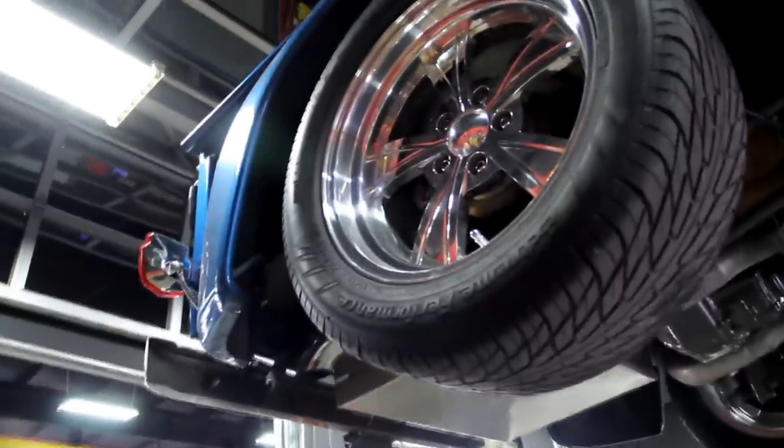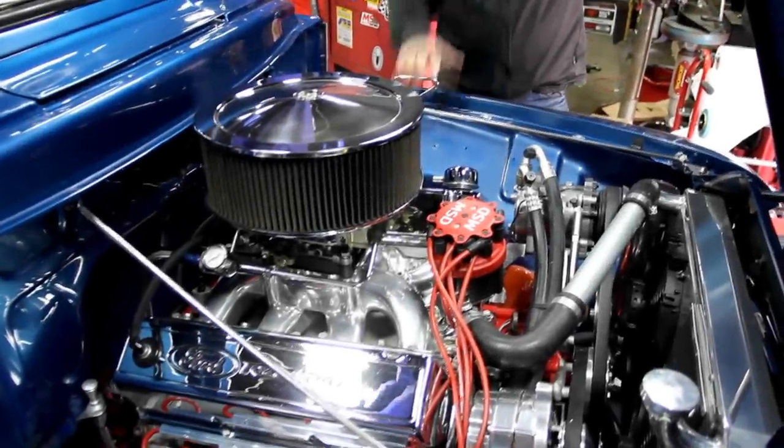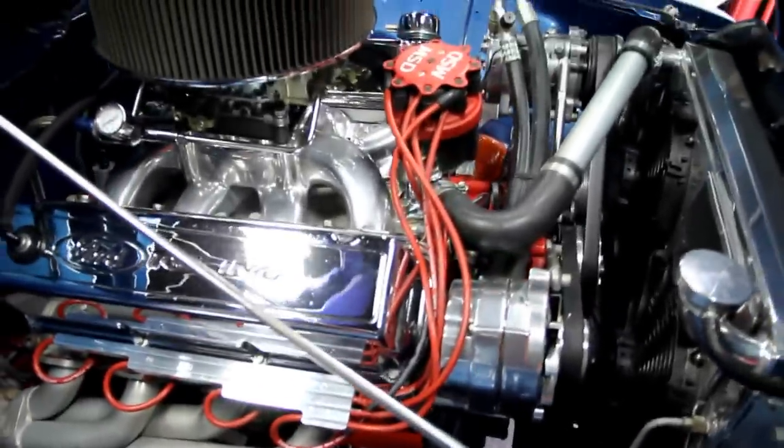Beautiful tires and wheels on the truck. Well, let's lower it down and take a look at the favorite part of the truck, that big old 460 under the hood. All right, here's my favorite part, this big old 460. When we're driving it, I've got a motor just like this.